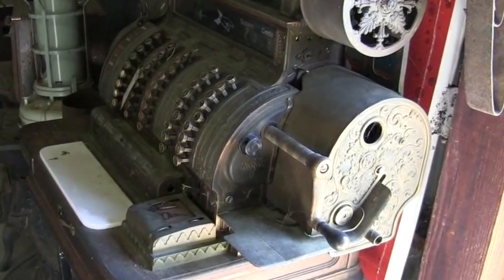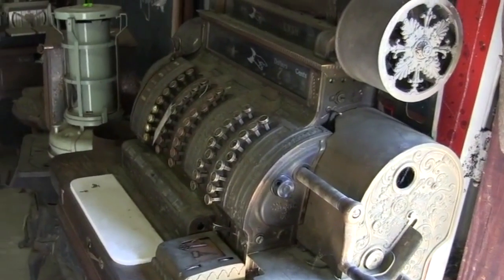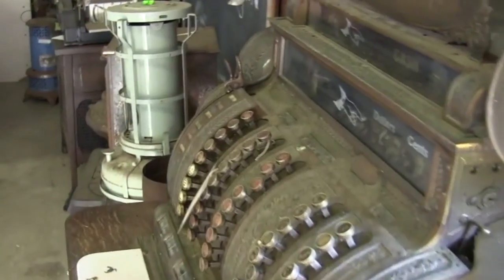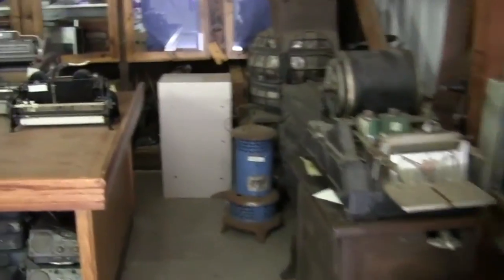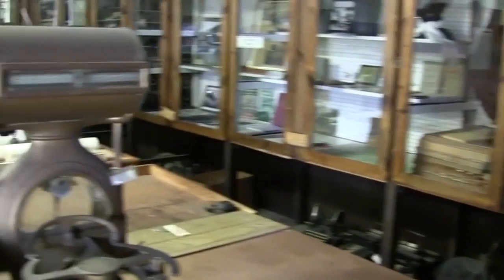We have an old cash register from the local Ford garage, and it's a work of art, a piece of machinery. We have here other items of yesteryear, scales of different types.